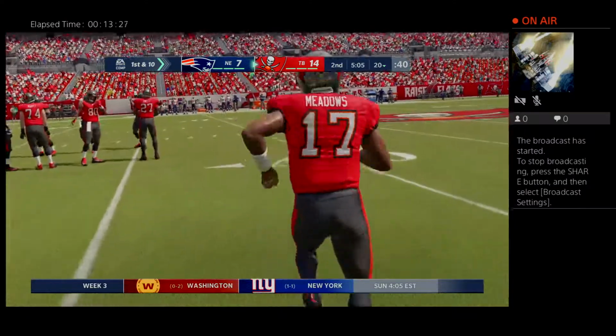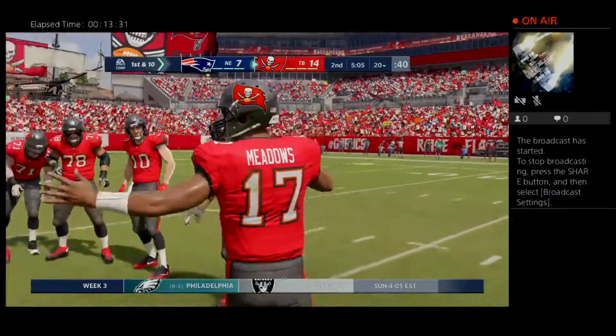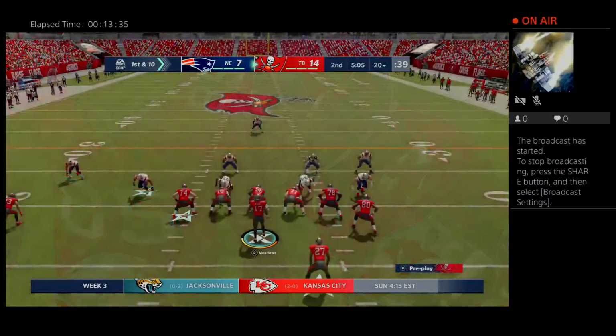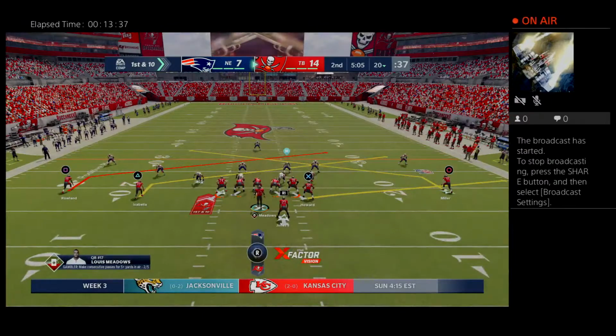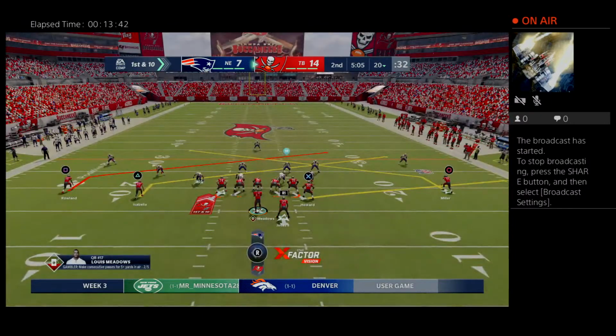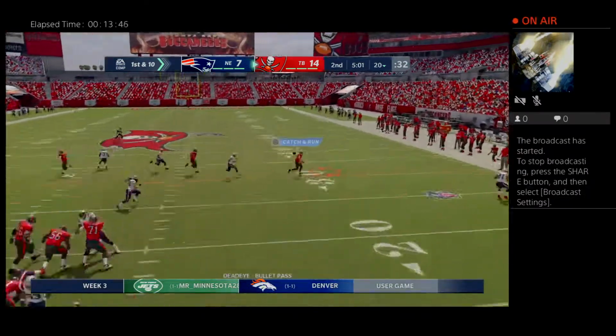So here are the Bucs to take over on offense. They've got the lead right now as they start this drive 1st and 10. Of course, remember they beat the Saints a week ago, so some good momentum rolling right now. Let's go, dude. Let's go. Check. 53, check. From the gun, Meadows.